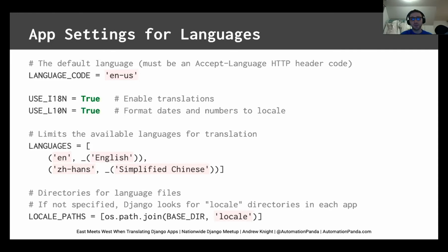The next settings we want to set are these two use settings. There's USE_I18N, which when we set that to true, will enable translations to happen. And then there's also USE_L10N. When we set that to true, it'll format dates and numbers according to the locale. Small note, if you know for a fact that you are not going to do any translations, you can set both of these to false to get a small performance boost.